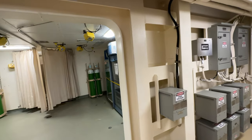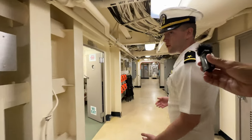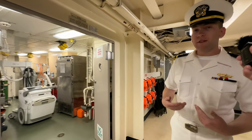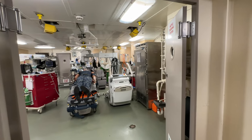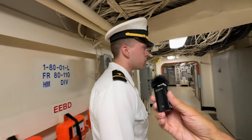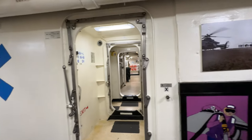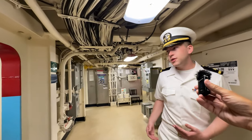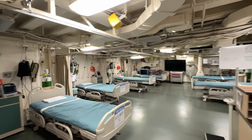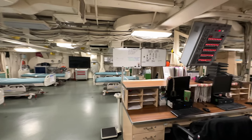We actually have the capacity to run a full surgical operation here, so while we are underway or deployed, on any missions that the Navy may send us on, we do have the capacity to run a full operating room, which allows us to make sure we give our sailors and Marines the best quality of care. We continue through this lift. You'll also see that we have the ability to run a full ward as well. So we're here to support the patients from the beginning, from when they have that initial injury through surgery, and then the recovery process as well.